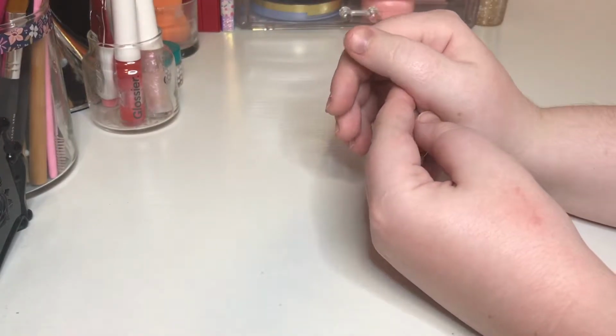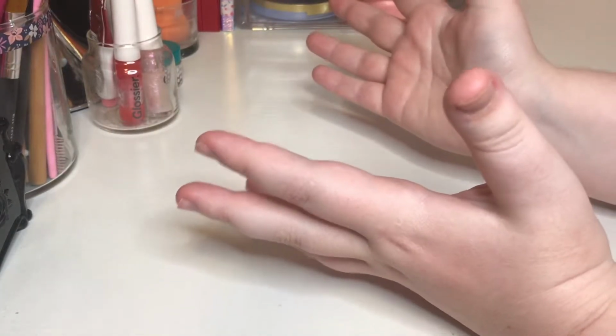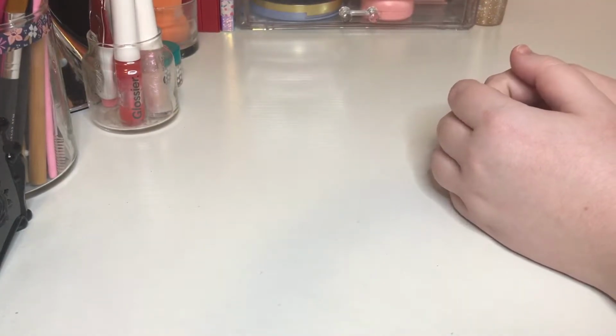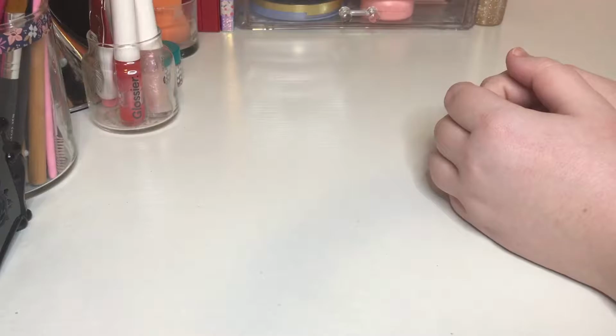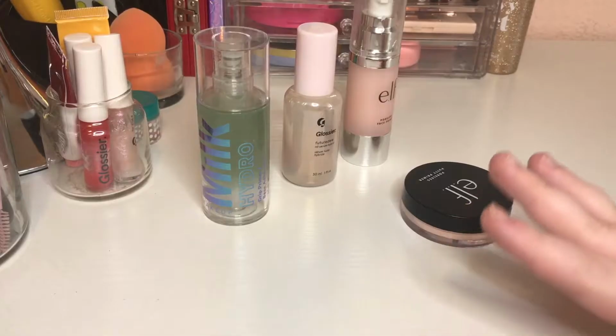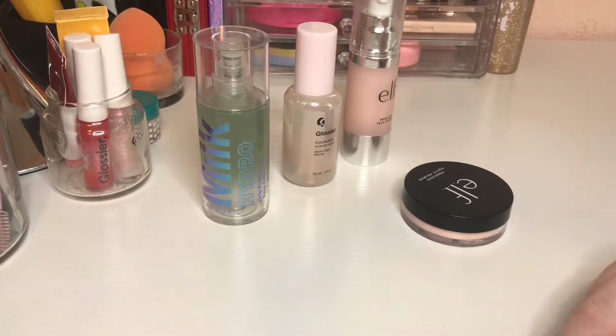So I'm going to be doing a series of videos where I show you guys all of my makeup, and today we're going to be going through part 1, which is primers, foundation, concealer, and setting spray. So let's get started. So here are all my face primers. Let's go through these one by one.